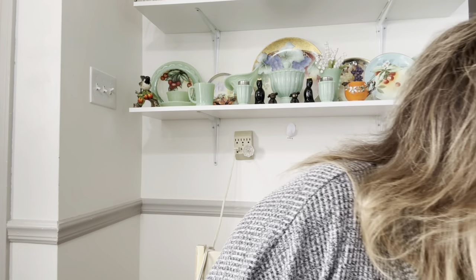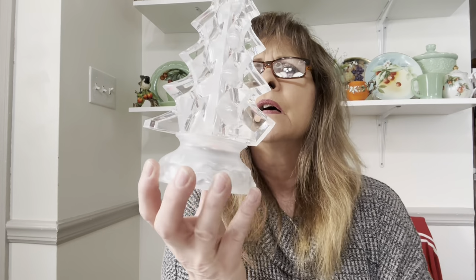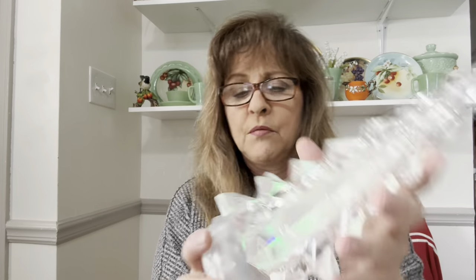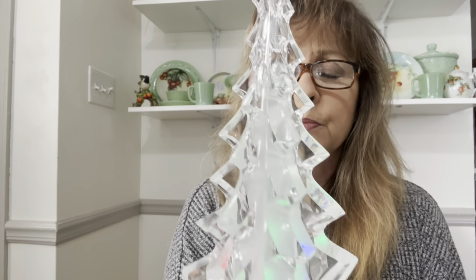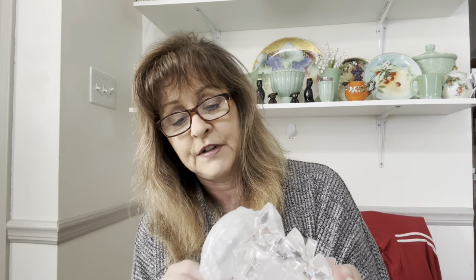Is this tree doing anything? I don't see it doing anything. Okay, what happened to the light? Oh, there it goes. Yeah, I don't know what the purpose of the water is, but anyways, I did get this because I thought it was awesome. I'm going to shut it off now.